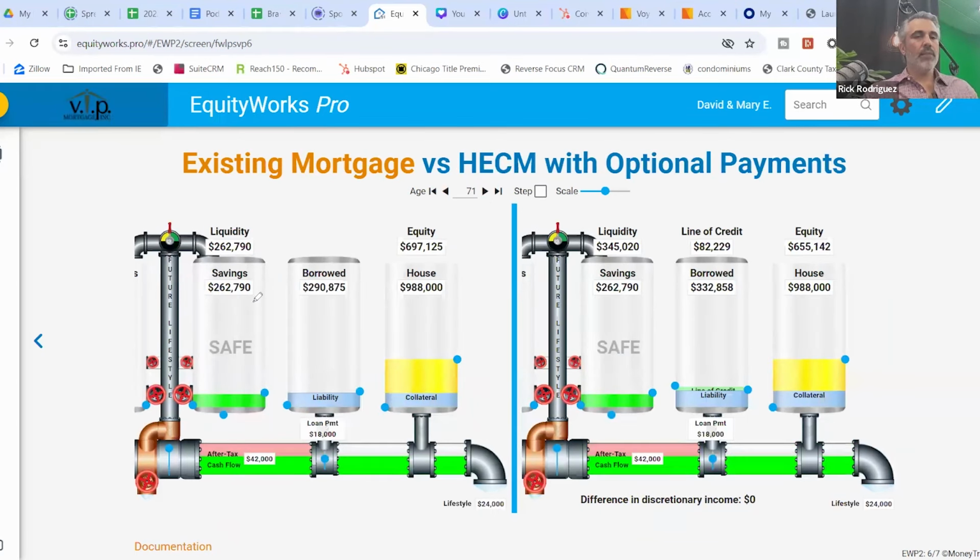Again, on the left side, we have savings of 262. Our equity is 697 to begin with. We owe 290. On the right side, where we've applied the payments, our savings account is the same as on the left side, 262. Our reverse mortgage loan balance, what we owe, has been reduced. Why? Because we're applying $1,500 every month.